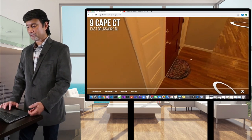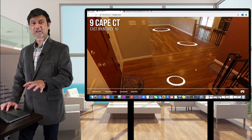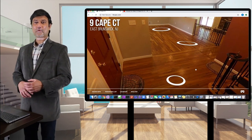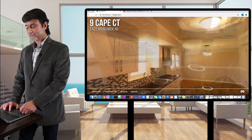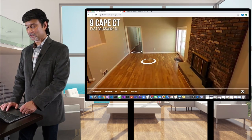So if I have to go, I can just select that, or I wanted to go through the hotspot, because that way you can see and understand the floor better. Okay, so let's go there. I am coming here because I want to show you the grand look of this one. See, look at that.